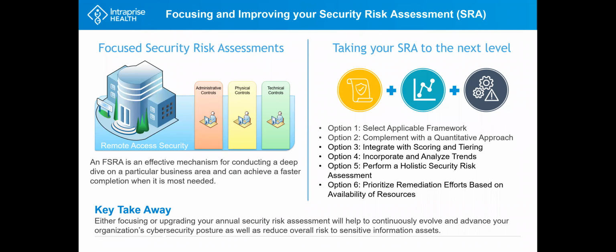So performing a focused security risk assessment, in this case regarding remote access security, is an effective mechanism for conducting a deep dive on a particular business area that can achieve a faster completion when most needed. FSRAs can be performed for various other aspects of the organization as well. Examples include things like incident response, breach notification, disaster recovery testing, and maybe even physical penetration testing.